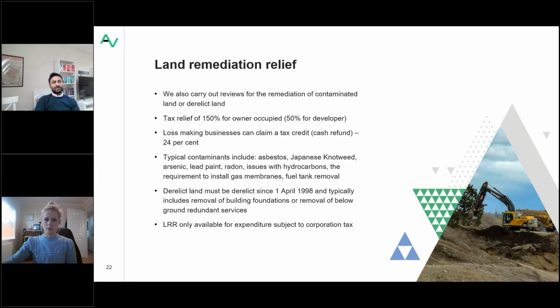So the tax legislation is quite complex in the area, and there are a number of rules that you almost have to sort of jump through in order to make a claim, and that's our role. So that's effectively what we do in terms of these types of projects.